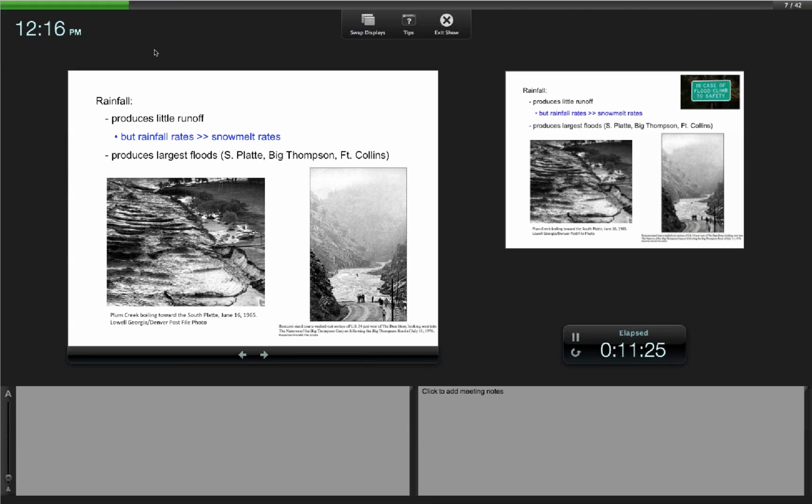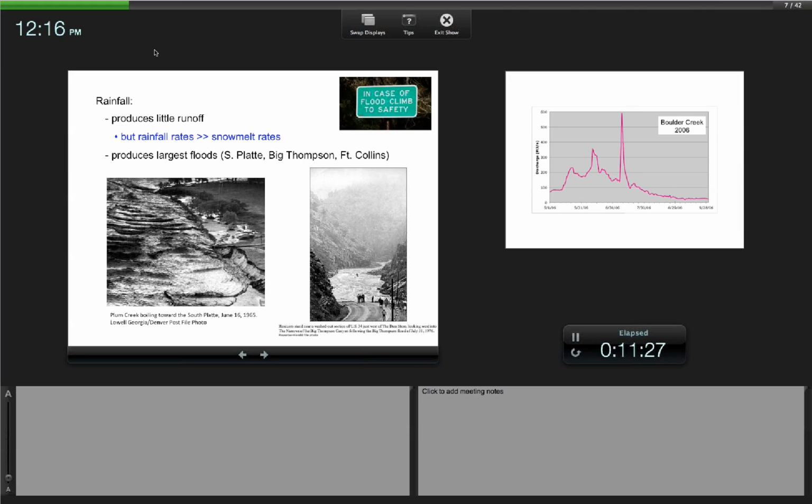The Fort Collins flood is another example. Oh, and it was after this that we saw that all these little signs go up and down the canyons, warning us to skedaddle up the hill in case we have trouble.